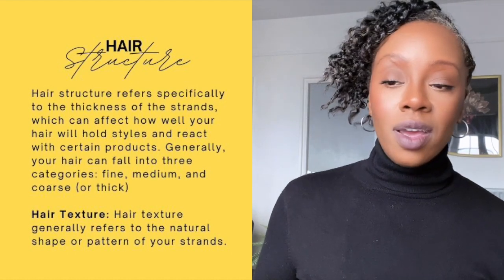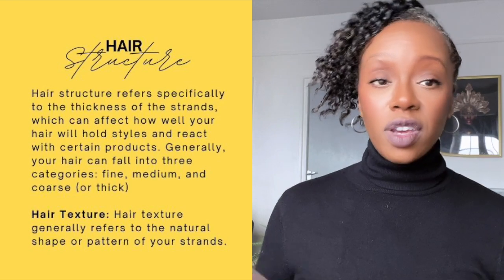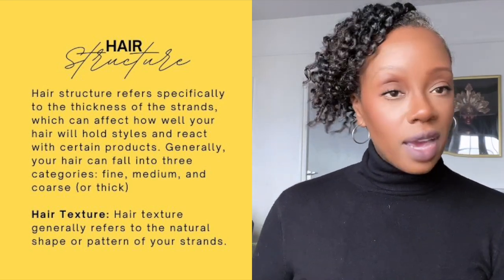Right, so before you even consider buying any products, you really need to understand the makeup and the texture of your hair. When I say texture, it's understanding the density of your hair, so whether your hair is thick or fine. Feel your hair as well, and look at the characteristics of your hair.